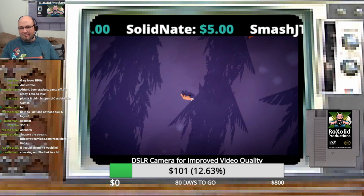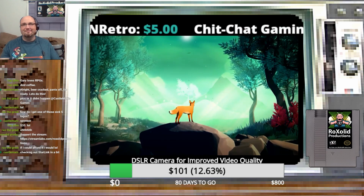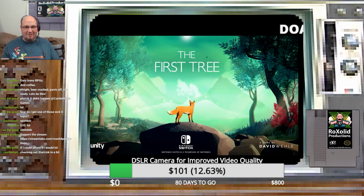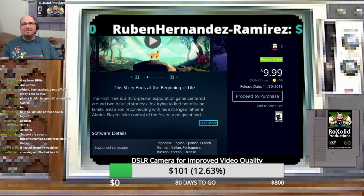It's a difficult path to the first tree. I almost bought Starlink, Ryan, and I didn't. I just, never having played that series before, I just couldn't do it. But that is The First Tree, and the story ends at the beginning of life.